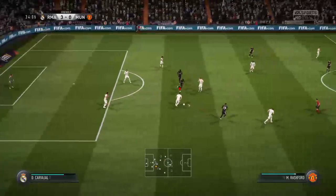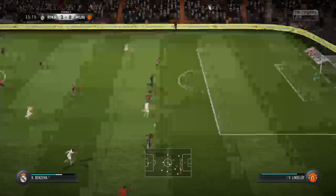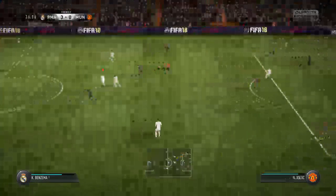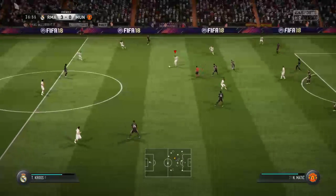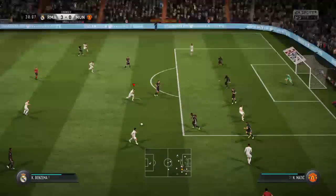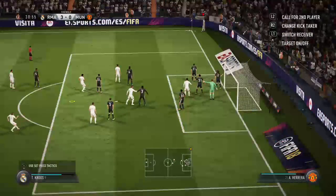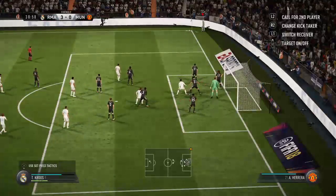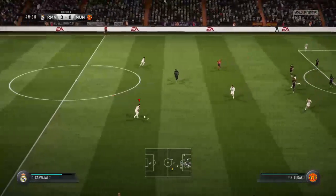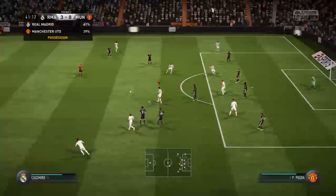Good work, really, to read the intention of the pass. Getting into great vision from Ronaldo. And the goalkeeper plunged to make the save. Carvajal. Benzema. Shot on. Oh, charged down. You can see the deflection there. Corner. And it's taken. And they get it away. Casemiro. Takes on the shot. The defenders managed to get in the way there.